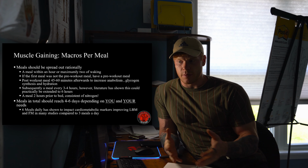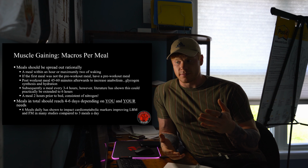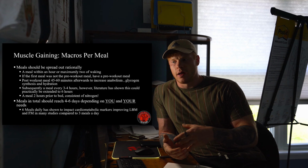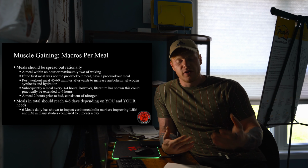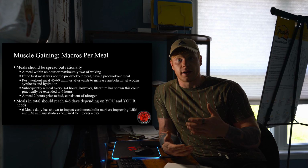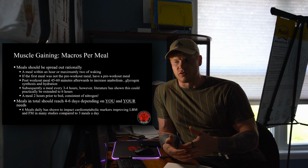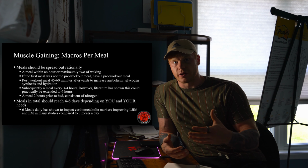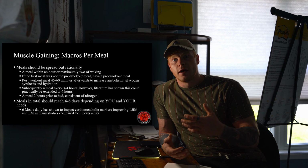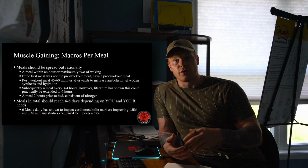So subsequently, a meal every 3 to 4 hours could really benefit you. However, the literature has shown, honestly, this could be extended to 6 hours and still provide benefit. A meal 2 hours before bed is really good, obviously, for the amino acids like L-tyrosine that are going to provide serotonin to the brain and cause relaxation. This meal should consist mostly of protein and be void of many carbohydrates, maybe a little bit depending on where you're at in the off season, but try to avoid a large bolus of carbohydrates prior to bed.